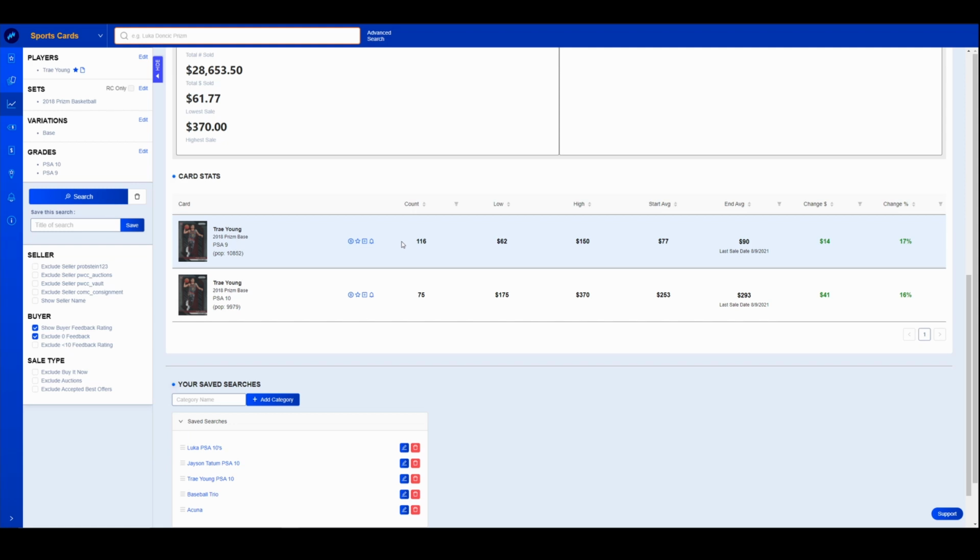Luka's up to 18,000, I think. Trae's only at 10,000. So there will be more of these coming. I'm not saying run out and buy Trae base. Probably missed the window on this one, at least at the floor. Not saying that you still can't make money on this card.